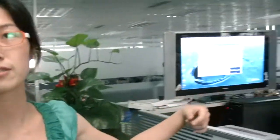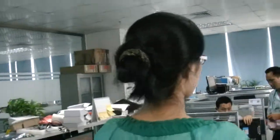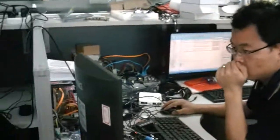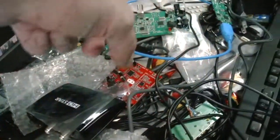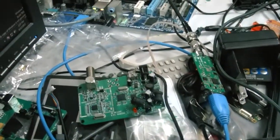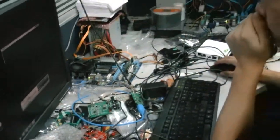So what's going on here? What are they doing? This is the testing department. Can we check a little bit what they test? Testing different devices. AmLogic? No, this is only for mini card. This one? This is a TV tuner. TV stick, TV tuner. Yes.